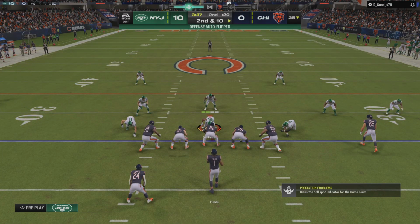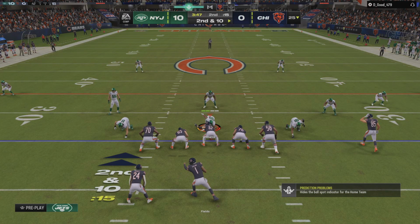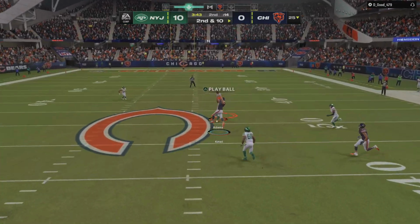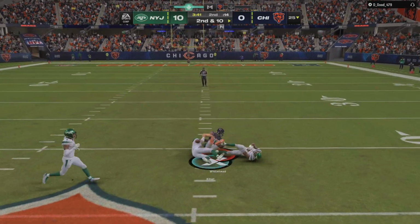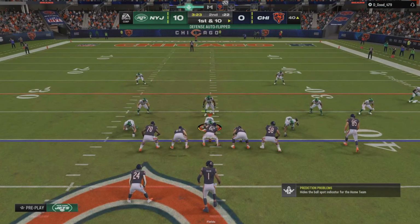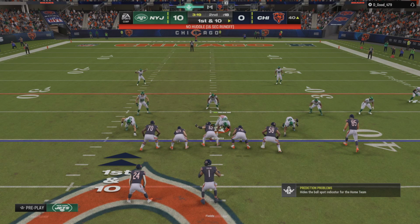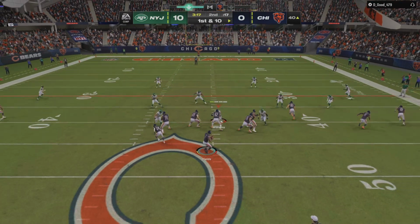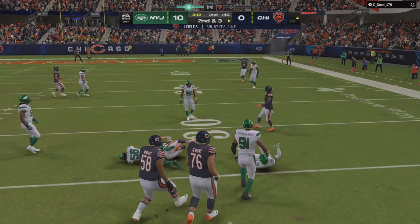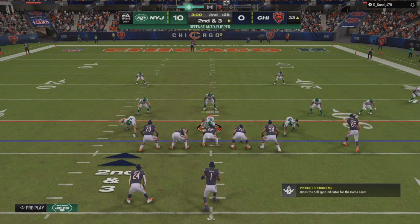An incomplete pass leads to 2nd and 10 from the 25. Fields now to throw. Over the middle, and that's caught by Kmet. And they've got it well across midfield, down to the 40 before it's all said and done. On first down, it's Fields. And again, back to Kmet. That'll go for a gain of 7, and that'll bring up 2nd down.